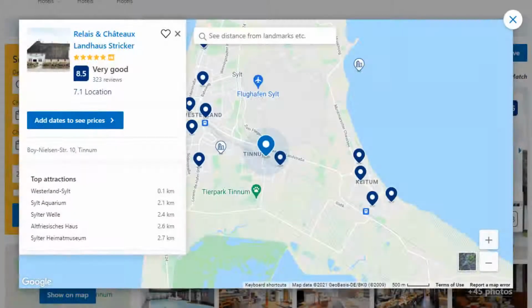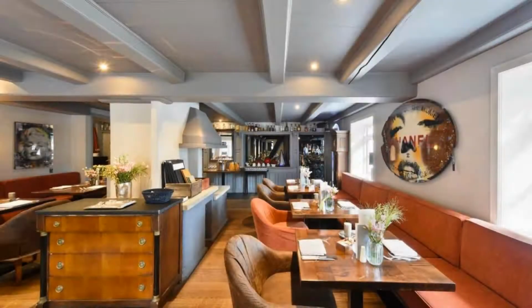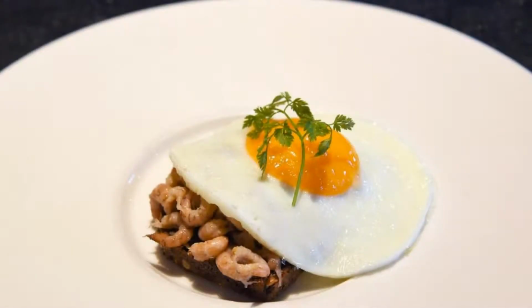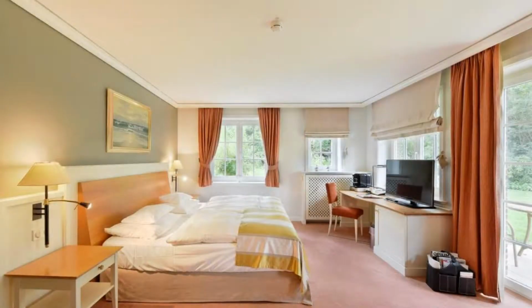Number 5. This is a 5-star hotel. The location of the hotel is attractive and the guests love walking around the neighborhood. Check-in time is 3 p.m. and check-out time is 12 p.m. Guests are required to show a photo ID and credit card at check-in. Pets are allowed in this hotel.